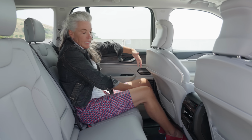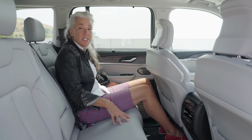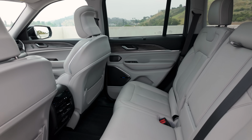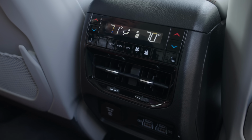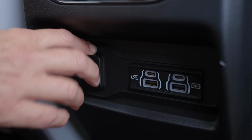My toes have a hard time fitting underneath the front seat because it's mounted close to the floor. Plus, this rear seat is mounted close to the floor, so I kind of feel like my knees are pretty high. And all in all, the cushions are not all that comfortable. But I'm gonna give Jeep credit because I've got my own climate control system back here, including heated seats. I've got 5 different ways to charge any kind of device that I might have.